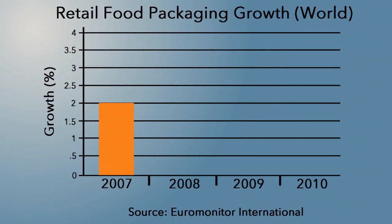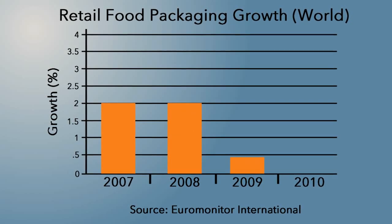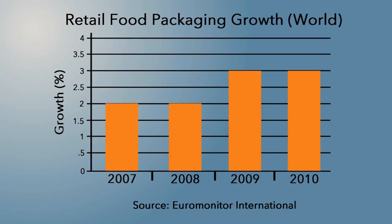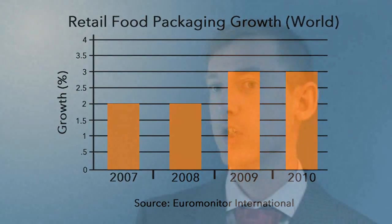In 2010, retail food packaging grew at about 3% globally. That's similar to what we saw in 2009, again about 3%. In 2007 and 2008, it was down to about 2%, and that was the height of the recession. In value terms, in 2010, we see growth at about 1.7%, so much lower, but still positive, as consumers are still looking for value-add products and still enabling growth, despite a lot of brand owners pushing the economy option through buy one, get one free and other economy options.